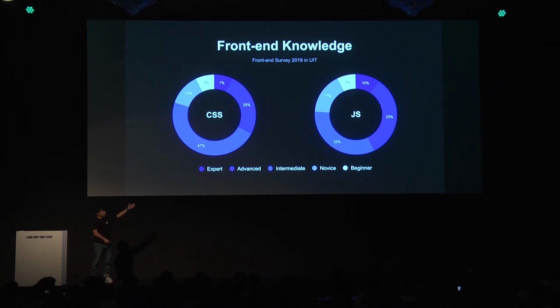On the left, it's CSS, and on the right, it's JS, JavaScript. The darker the color, the more expert they are, and the brightest color shows the beginners. And for CSS, intermediate level accounts for about 50%, and the rest is 30%. And for JavaScript, about 30% for intermediate and 40% for higher levels. More members are good at JavaScript than CSS.